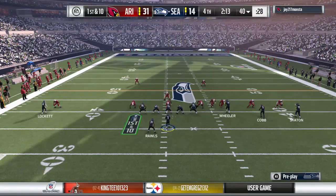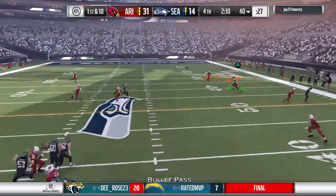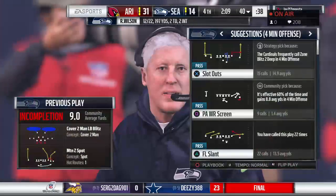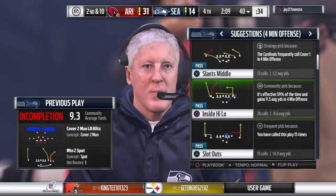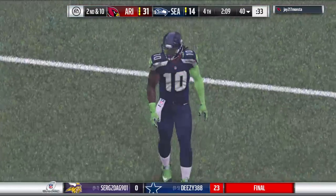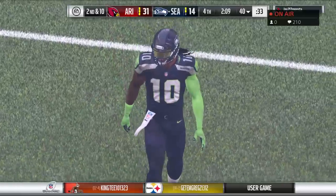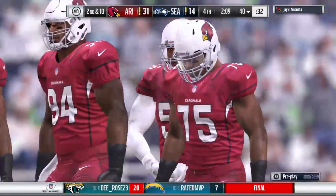And some changes here as the D-line separates some. Now it's Wilson. And it's incomplete. Boy, he doesn't drop many like that one. Second down. Ten yards still left on second down.